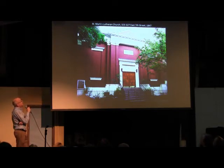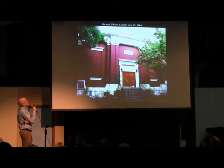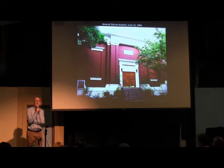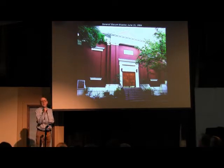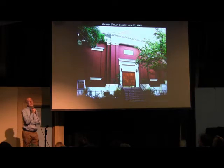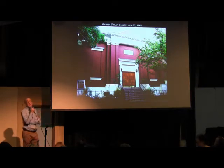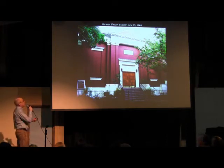St. Mark's, on East 7th Street, and who knows what we associate this church with? Yeah, the General Slocum disaster of June 15th, 1904, because this was the church that organized that excursion, in which 1,300 plus members of the community, women and children, took the steamboat General Slocum to what was supposed to be a picnic in Long Island. And we all know what happened.